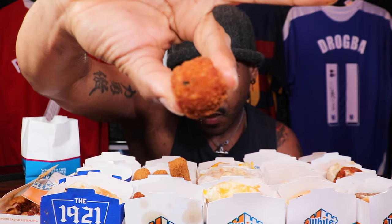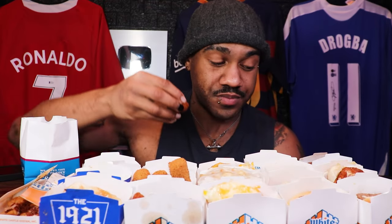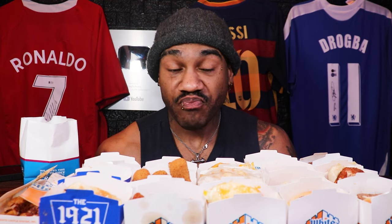Another one off the menu I have never had before. Fish nibblers. They're like little fish balls, I guess. I would think they're something similar to a fish stick, but I don't know. Comes with tartar sauce, which I don't like, so I'm just gonna do this like this. Tastes like fish sticks. It's really not that bad. That's actually surprisingly pretty good.